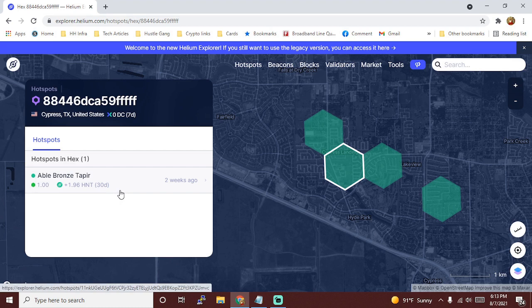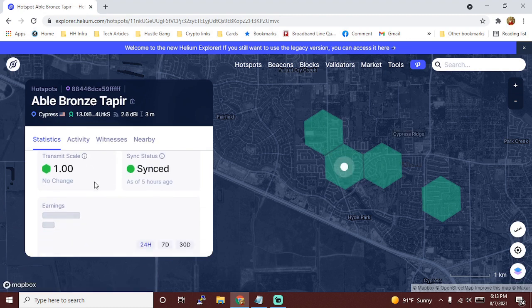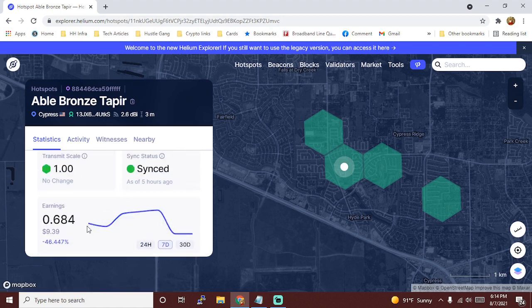Keep in mind, we lost a whole day trying to fix relay issues, ended up knocking the whole hotspot offline, and had to wait some time for it to come back online. You can see here it is still being relayed, so that's one of the things I do need to fix. We created a challenge here 10 hours ago, and we received mining rewards 2 days ago, so that's since it's broken. We haven't gotten another mining reward since we had our issues, and we're trying to fix them and ended up making it worse in the process. So we're still waiting to come back on board.